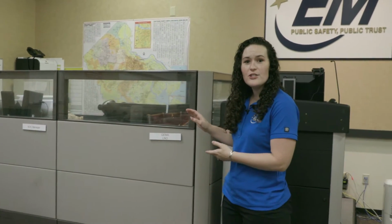All right, so there are multiple different types of positions that staff our EOC. The first one and most important is the Emergency Operations Center Manager. Sometimes we call them the EOCM. He or she is responsible for the entire room and everybody that's inside of it. They're pretty much the big boss in this entire area.